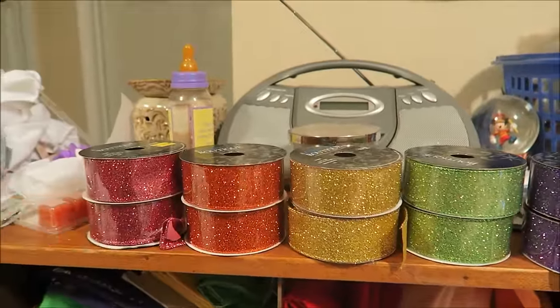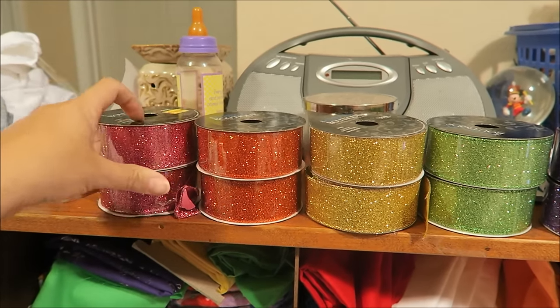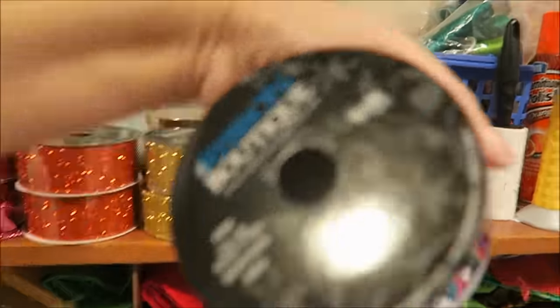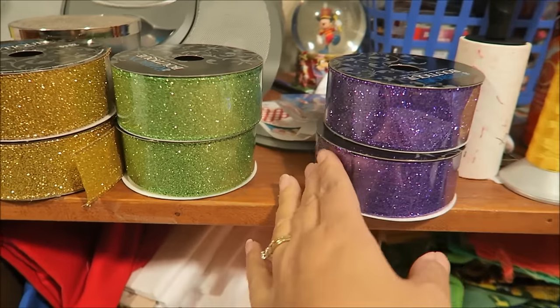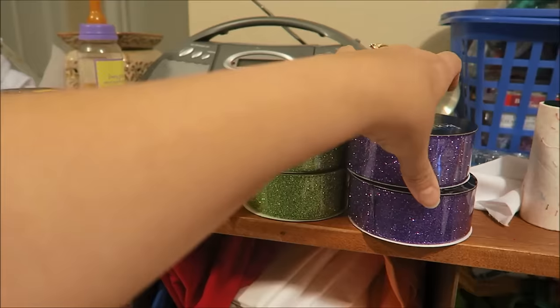Now for the other one, it's going to be a 12-month. And I'll use a half. 1.5, 1.5, 1.5, 1.5, 1.5. So I'll use half of this roll because it's 3 yards. So that's why I bought this. But they didn't have any turquoise. So I'll have to go back and hopefully get turquoise.